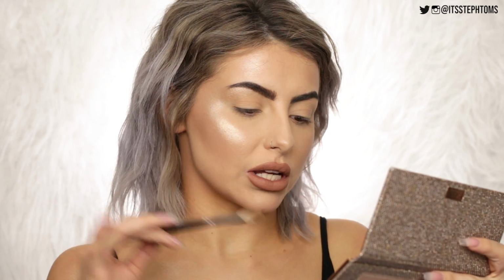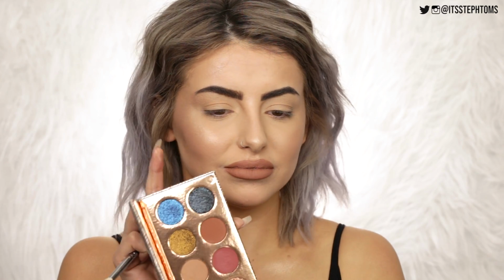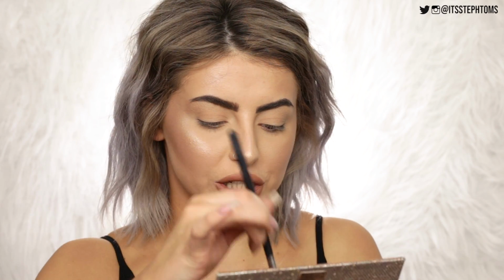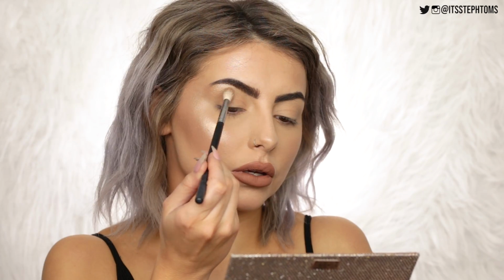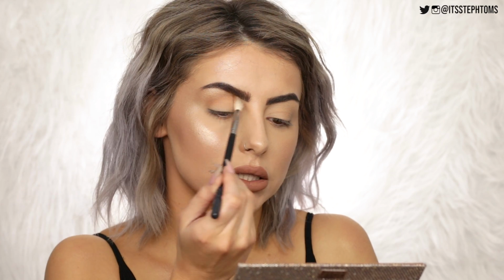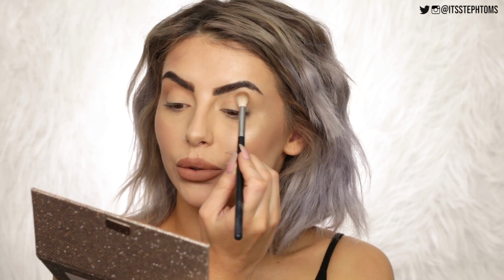All right, so we have got 5 mattes and 5 shimmers to work with. I think I have got to go in with that blue. So how should we do this? Let's go in with this shade here, just this guy there, which is called Necessary. And I'm going to work that in the crease. Nice. Pigmented, pretty much all you need. That's why they called it Necessary, because it's all you need.